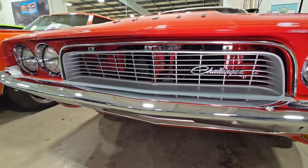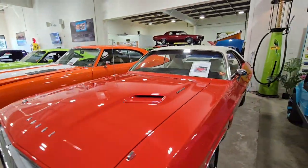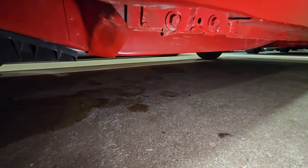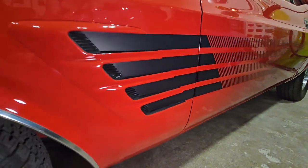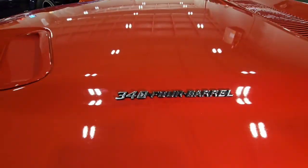Oh, the underneath, too bad you can't see the underneath. The floorboards are all shiny red. Let's see how low I can go here. We'll do the limbo. Oh yeah, look at that. Wow. You want a car that's ready to put in the car show tomorrow with mirrors? This is the car. This is the car. 340 4-barrel right there.